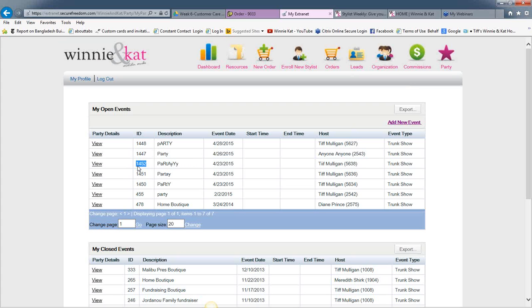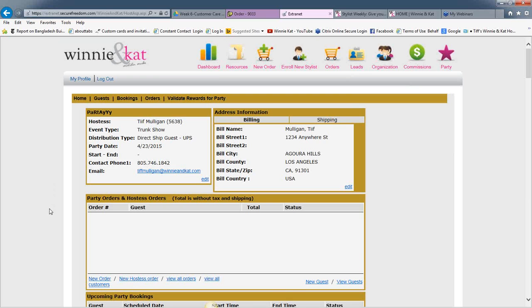And when they go to your personal website, they can shop, create an order, and then when they go to checkout, it'll ask if the order is associated with the party, and you can enter in party ID number 1452, and that order will be applied to the party. So the hostess will get credit for that party. So we're going to view the party now.